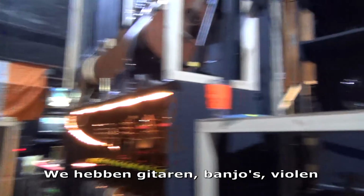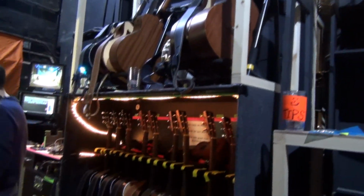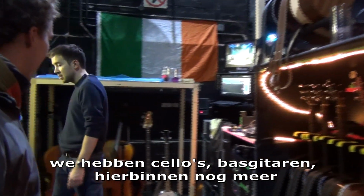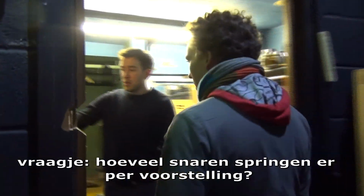Fantastic. We have guitars, banjo, violins, we have cello, bass guitar, and if you can come in here you can see some more instruments.